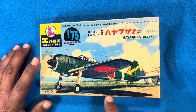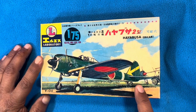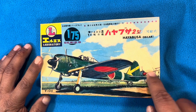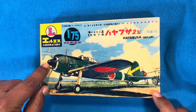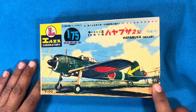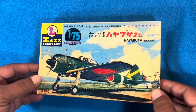And kind of a neat box art. Appears to be a watercolor painting. And in the background, you've got a Huck starter being used to start up the Hayabusa, which is what this little thing at the front of the propeller hub was for. So it's kind of interesting that even in World War II, they were still using Huck starters.